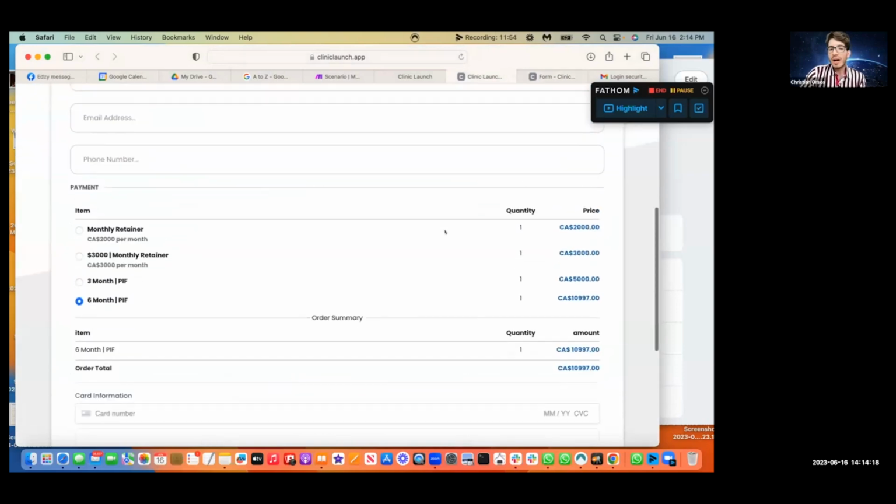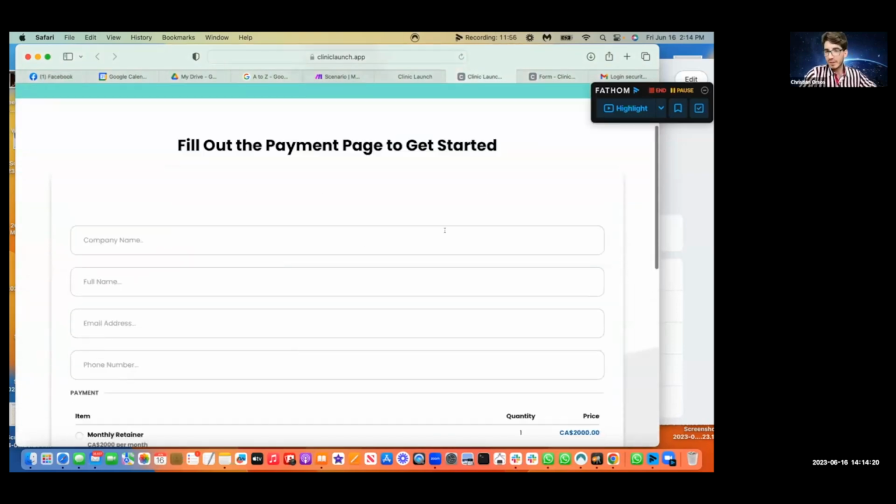But here's the thing, a lot of people say, oh yeah, send me an invoice. What happens a lot of the times when you send an invoice? Never hear back from them again. Who here has sent an invoice? I want to do a raise of hands. Who here has sent an invoice or a payment link, and then you never hear back from the person again? Happens to everybody, me included.